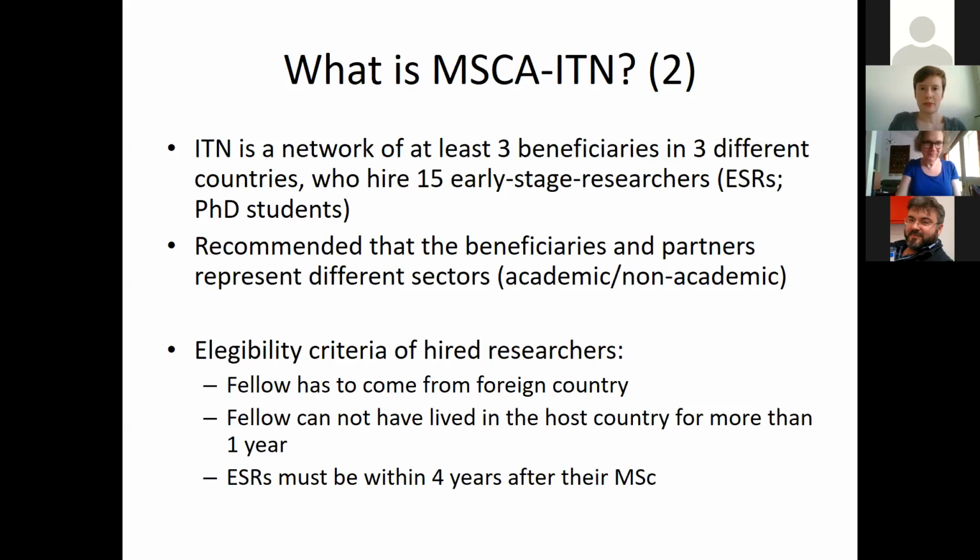And this is quite highly competitive. To get this, I think less than 10% of all the applicants are funded. But then the funding is provided for the salary of these PhD students for 3 years, and there is additional money for the research project and coordination.